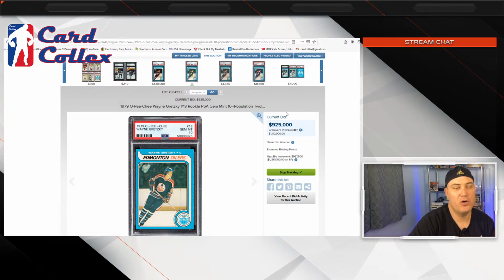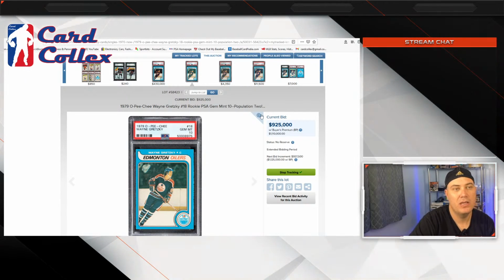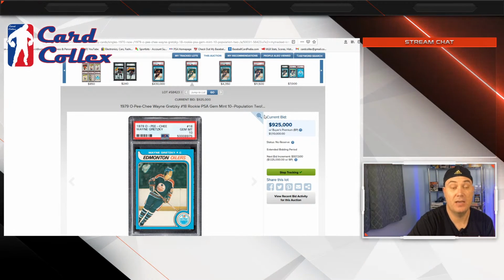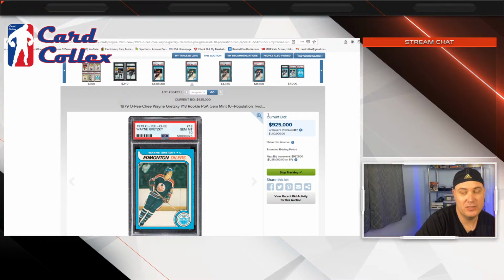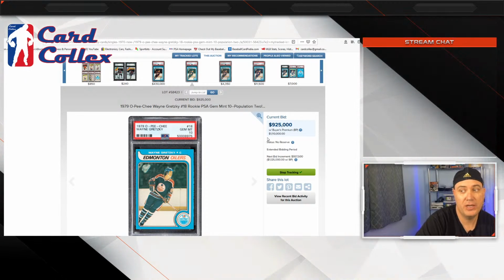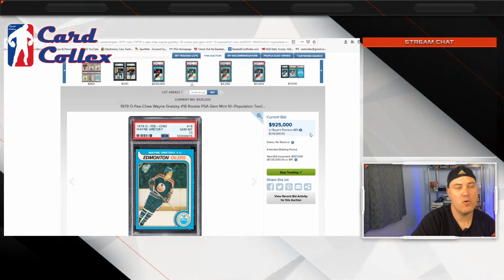So if this was to go above the million, it would be the only hockey card that has ever sold for over $1 million. And the highest sale to this point in time, I'm pretty sure, is the 2016 sale of this same card in a PSA 10 that went for $612,000. Holy crap, yeah. This would be the first $1 million sale of a hockey card ever.